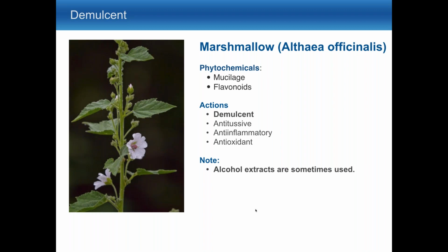So the main indications I use it for are heartburn, gastritis, and reflux. I sometimes use it as a gentle bulk laxative, or if someone has inflammation of the gastrointestinal tract lower down in the intestines with a little bit of chronic diarrhea, I might include it in a formula as well.